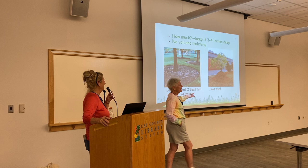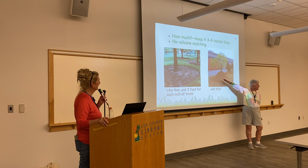What happens here? The rodents can go right in and eat your tree. Yeah, they're living right there next to your tree, then you start chewing. So you don't want it.